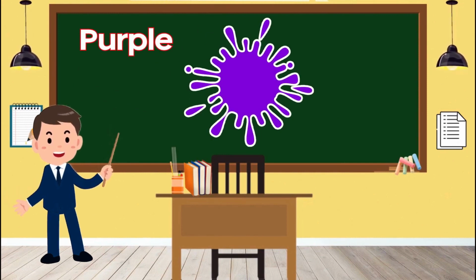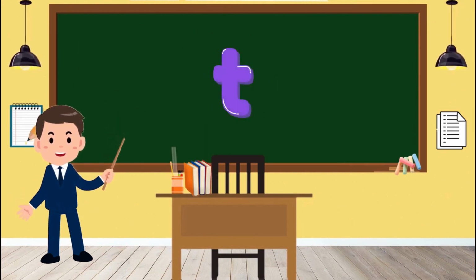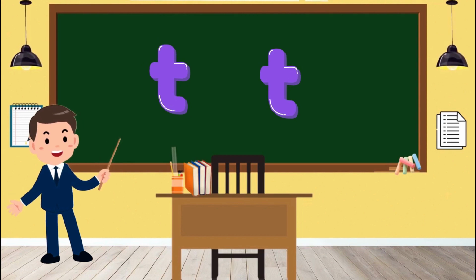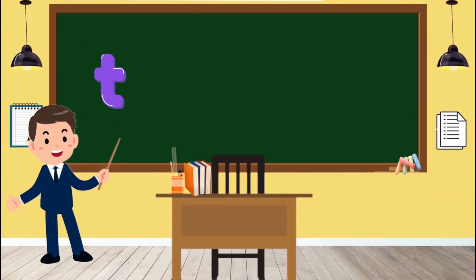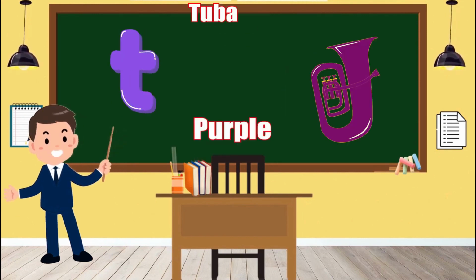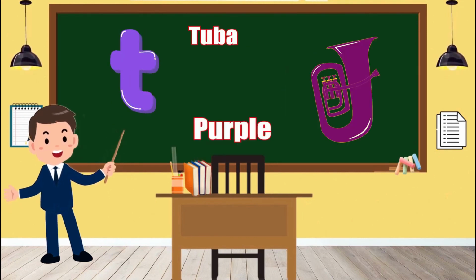Purple. This is the letter T. T sounds like T. A purple truck. A purple cheetah.